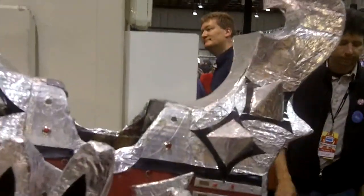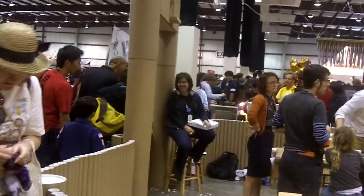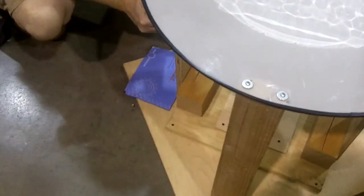All right, so folks, as you can see, Maker Faire is not just your traditional technology geek, but somebody who wants to spend an entire year putting together 102,000 toothpicks to build a ship.